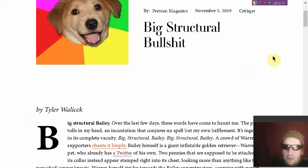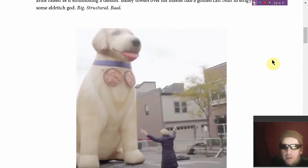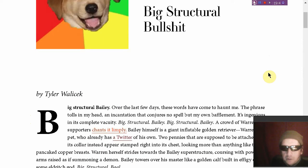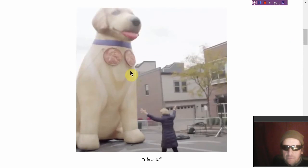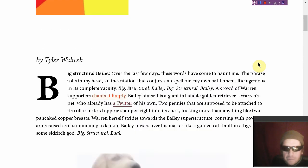Let's talk about big structural Bailey. Liz Warren loves it. And this article is about big structural Bailey, her 2-cent plan, wealth tax to pay for Medicare for all, which would cause people with wealth enough to have to pay the tax to move those assets out of country. The same thing that happens every time these sort of policies go into place, thereby reducing the overall tax intake. And yeah, big structural Bailey.